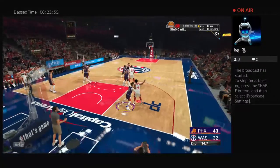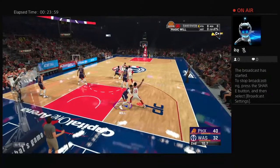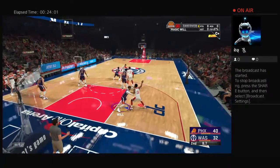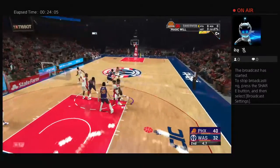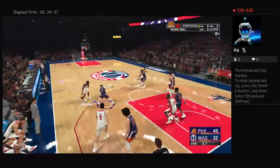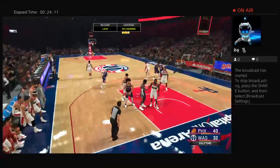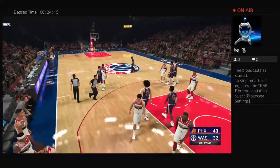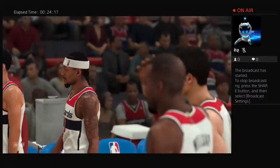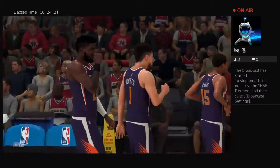Here's Kispert. Dinwiddie outside. There's the triple. And so it's the Phoenix Suns up by a healthy 8 points at the end of the period. Great shot selection right now, keeping the game simple and getting high percentage looks. We'll be right back.